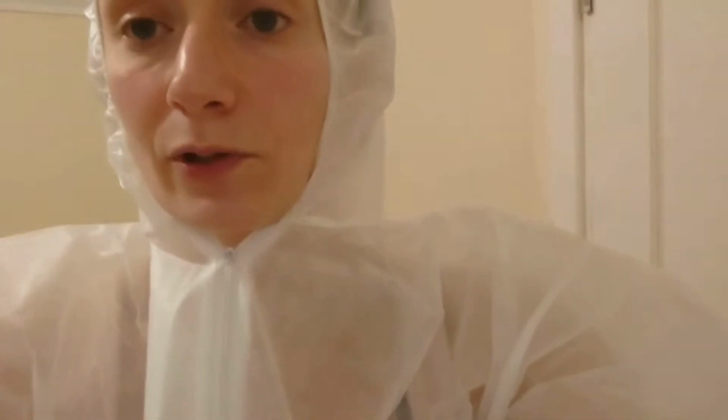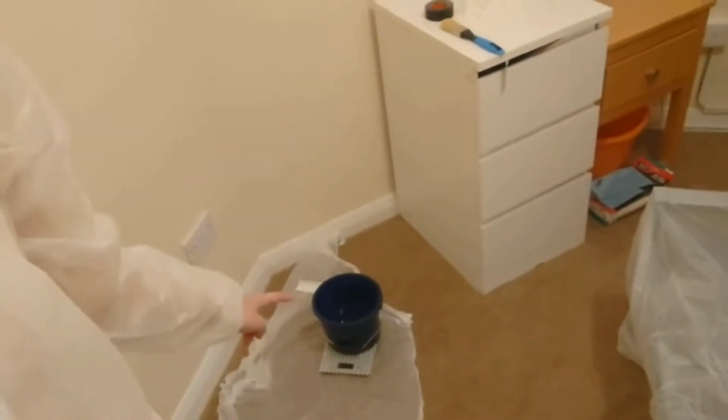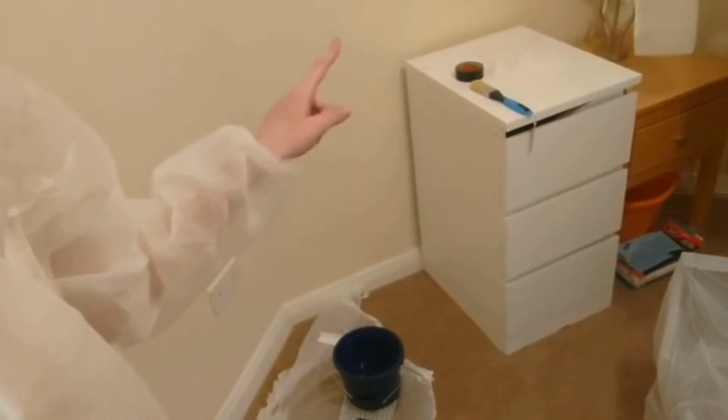Because it's a porous substrate, there can be no moisture in it at all, otherwise the epoxy won't cure properly. But on the floor here we've got all our mixing, we've got a little scales, and we've got a mixing pot, we've got a couple of brushes.